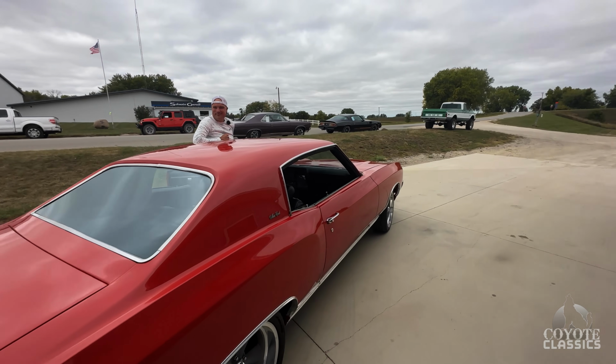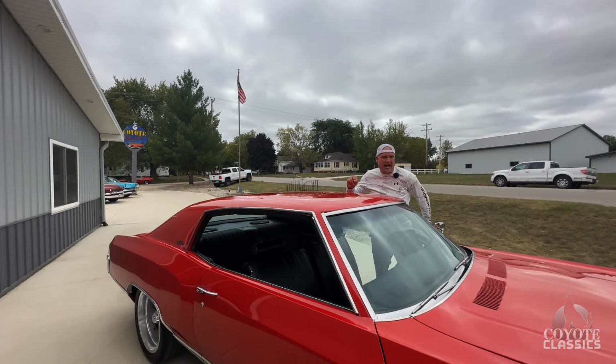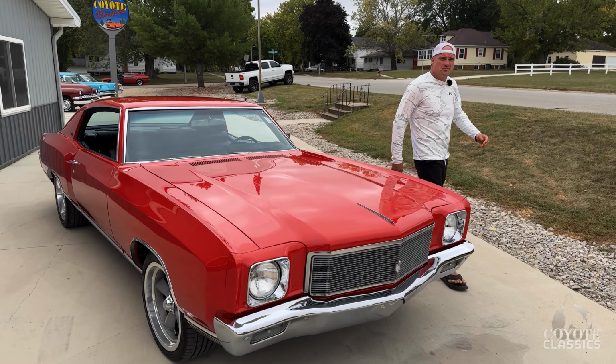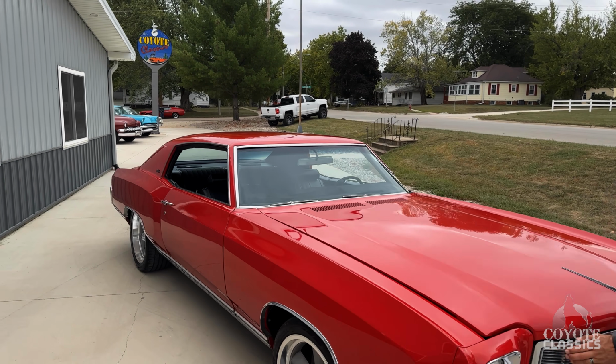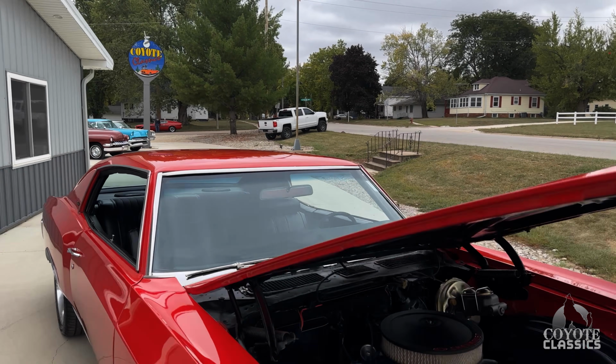Awesome sound. But listen to how it just goes right back to a beautiful idle. That's what I like about it. It's just dialed in, ain't it? Yeah, this is a nice car, and when we bought it, we were trying to get the previous owner to tell us who painted it. Because the paint on this thing is absolutely gorgeous, still looks wet.